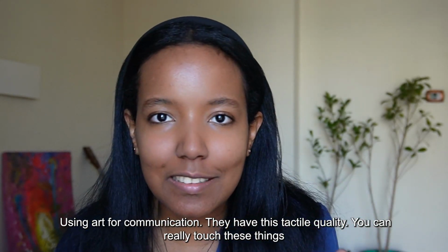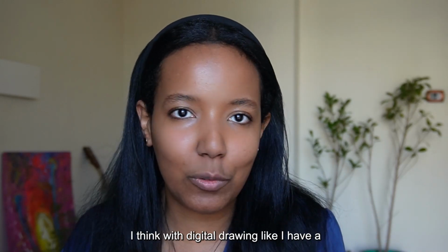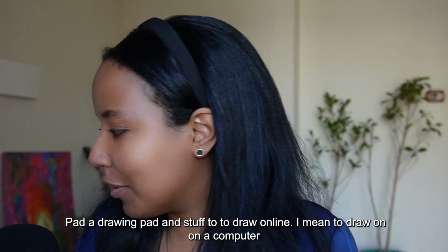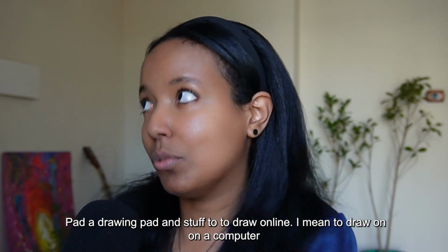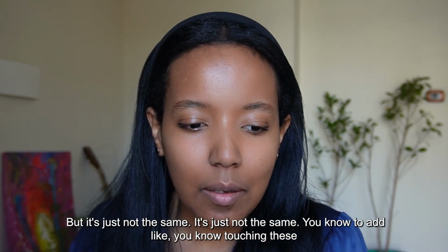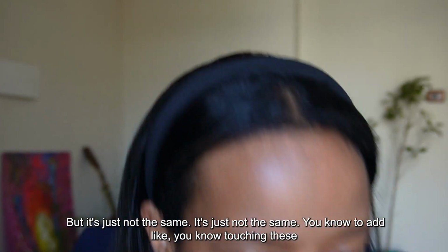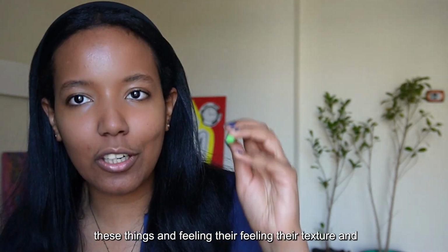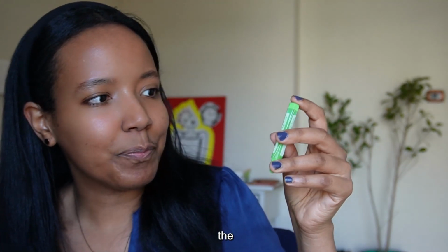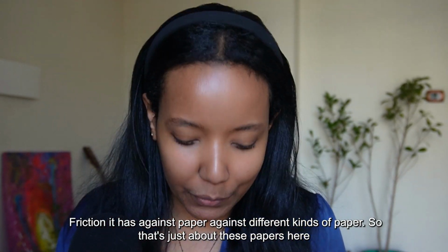You can touch these things, it's something that you just don't get with digital drawing. I have a drawing pad and stuff to draw on a computer, but it's just not the same. It's just not the same as touching these things and feeling their texture and the friction it has against paper, against different kinds of paper.